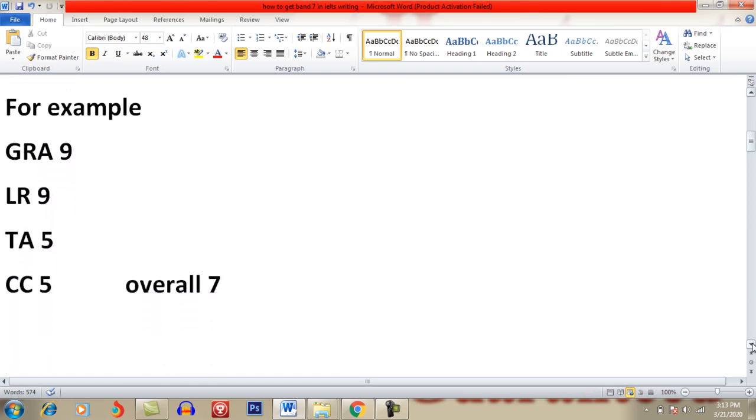For example, if you score 9 band in grammar and 9 band in lexical resources, and in the remaining 2 areas, task achievement and coherence and cohesion, you only score 5, you will still be able to secure 7 band. Most students focus on task achievement and coherence and cohesion. But as a non-native speaker, you will face problems. If you work too much on these two areas, you will still face problems. But if you work on grammar and lexical resources, these two areas are easier as compared to task achievement and cohesion, and they will take less time. So if you improve these two areas, you will easily get 7 band in IELTS writing.